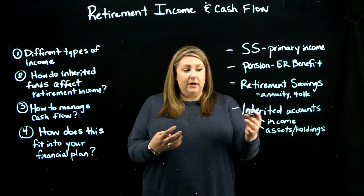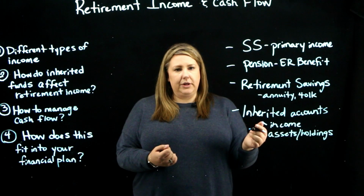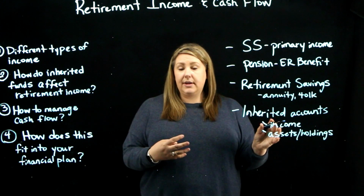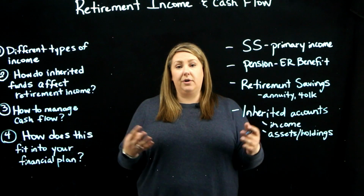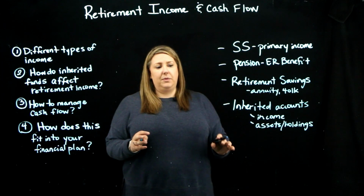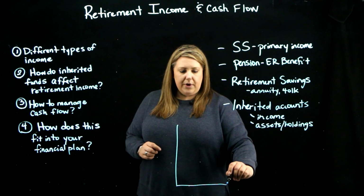So you can get inherited accounts or money in a couple of different ways. This is why it's really important to think through how you use your retirement assets and your income now to make this part of your cash flow. So now that we know most of the common types of income that we have, let's look at what this looks like when we actually put this into practice.